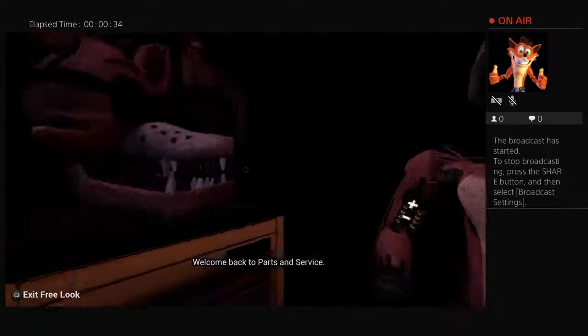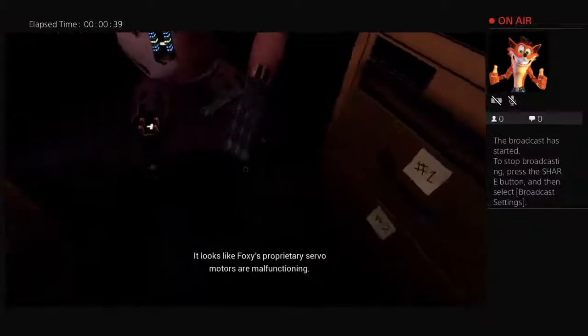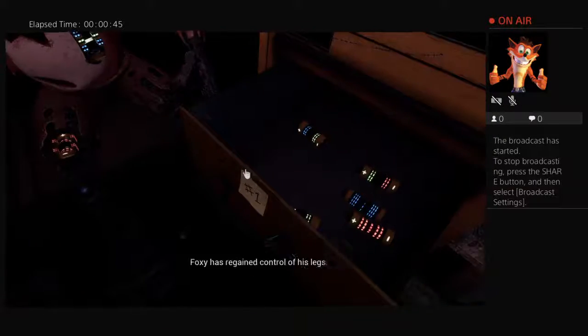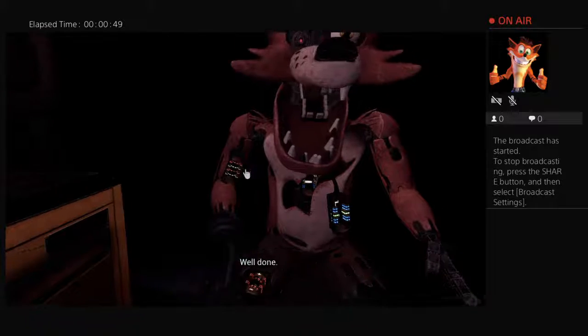Welcome back to Parts and Service. Foxy has been out of... oh no, it looks like Foxy's proprietary servo motors are malfunctioning. It is recommended that you keep an eye on Foxy. Good job. Foxy has regained control of his legs. A gentle reminder, well done.